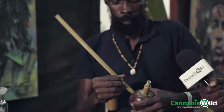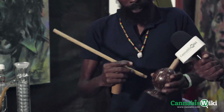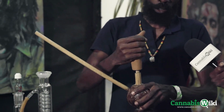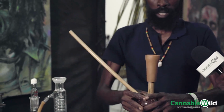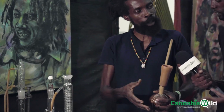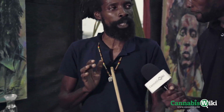On this instrument, we remove this part. Water goes inside here and you fill it up to about here. Put it back in. This goes on top, your fire source in. Once that gets going, you hold it like this and just pull. The heat from the fire goes through the chamber, through the herbs, and through the water, which removes all the impurities. But there is no smoke at all.